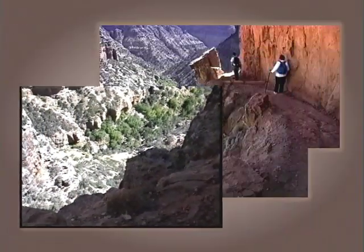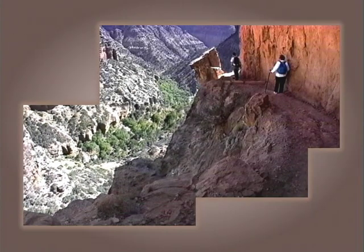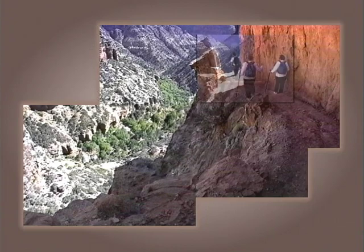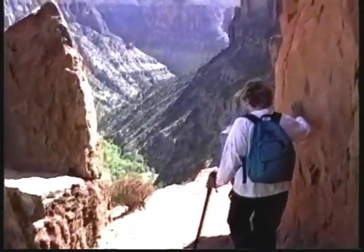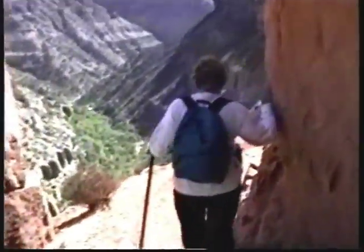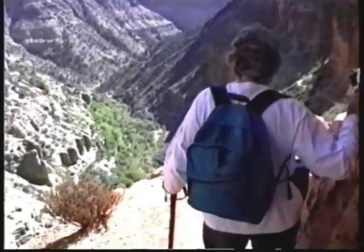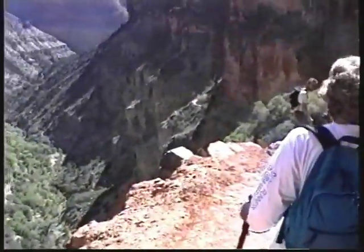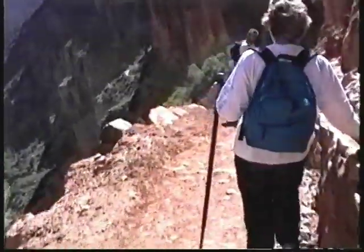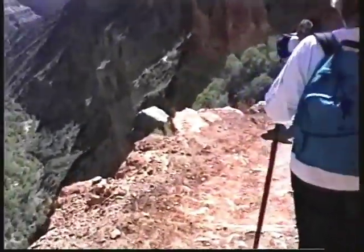Dehydration has also been known to make people think that they can fly. They just want to lean out and spread their wings. And when you hike the canyon, watch your friends and have them watch you. Headache, nausea, and sudden mood swings are all signs of dehydration. Find shade, stop hiking, rest, eat, and drink until the symptoms pass.